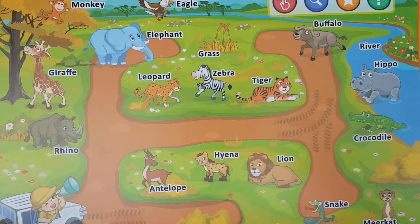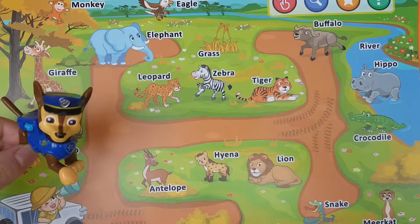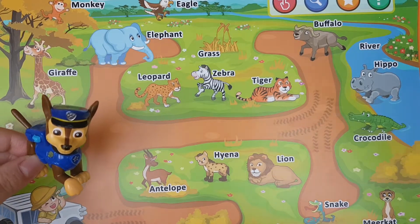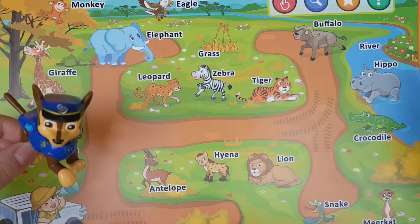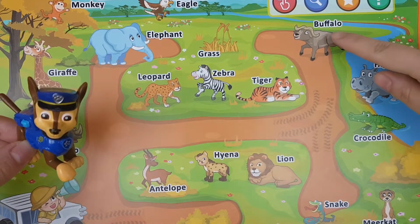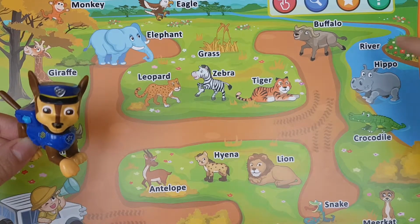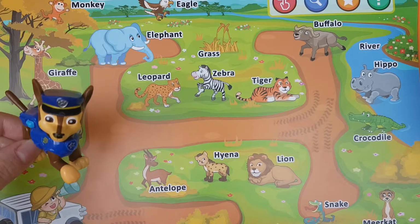Activity mode. Savanna animals. Touch and learn. Let's explore the savanna. Buffalo. Let's spell B-U-F-F-A-L-O. Buffalo. A buffalo uses its horns for protection.